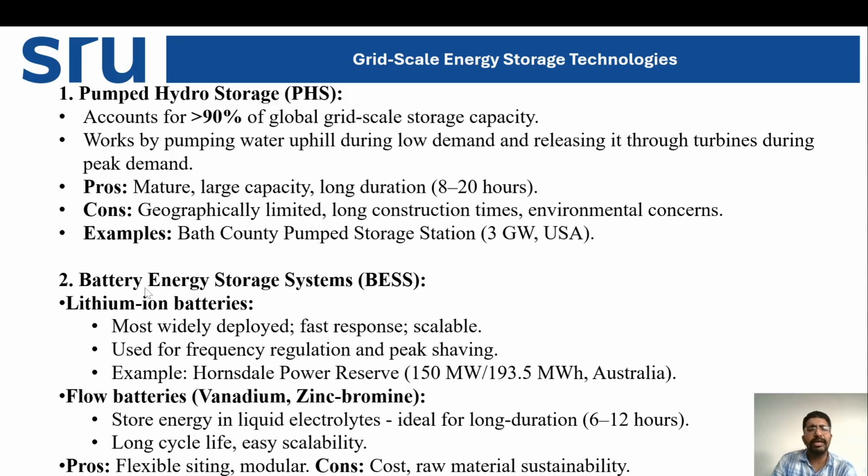Then cons, coming to the disadvantages: cost. Of course, a battery will be manufactured, and it will have some rare earth materials, like we have just seen in the first lecture. So definitely it will be more costly. Cost and raw material sustainability will be the main concerns.